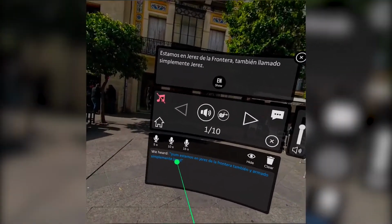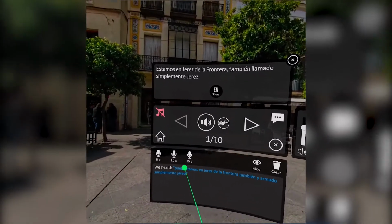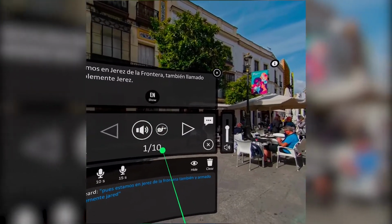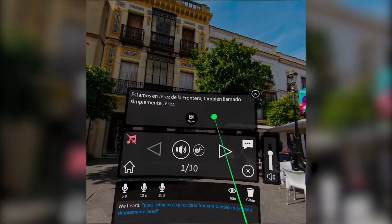Jerez. Well, it didn't pick up my Jerez if I was speaking, but with my Spanish accent, my European Spanish accent is Jerez. Again, using the speech recognition, you can use that to practice your pronunciation and get it spot on. So what else is there on the photos?